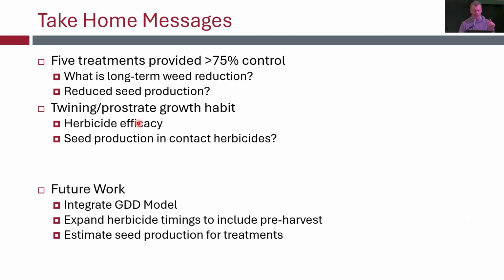So really hoping to include that. And as I mentioned, we'll expand some of the herbicides into those pre-harvests, including some pre-emergent products. And my hope is to do some estimates of seed production in the treatments.